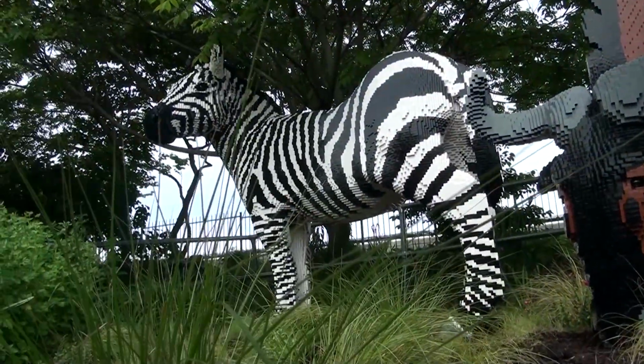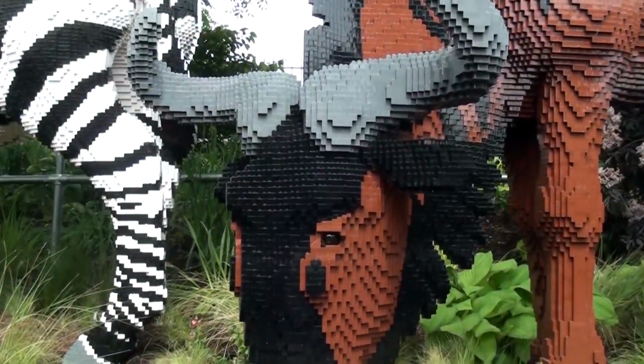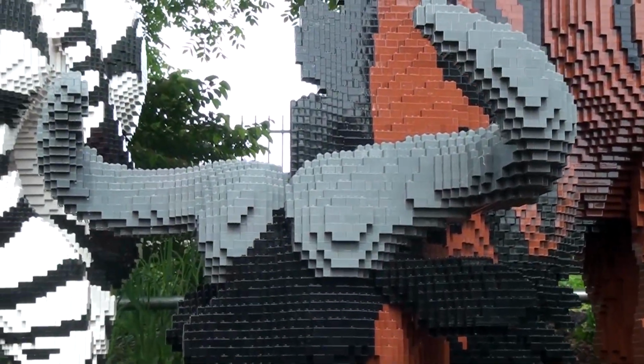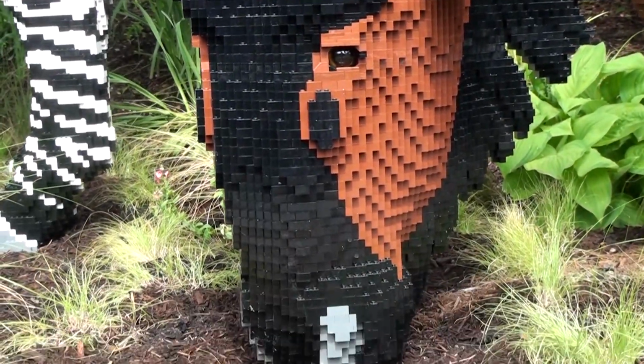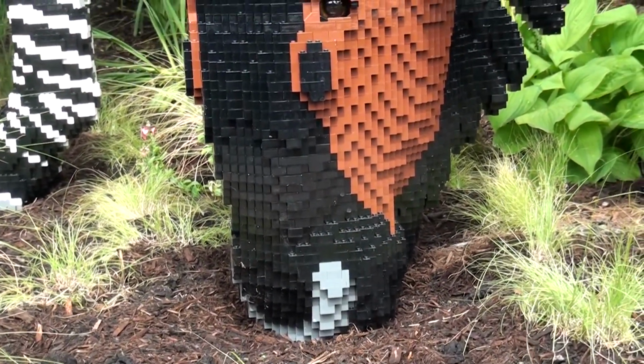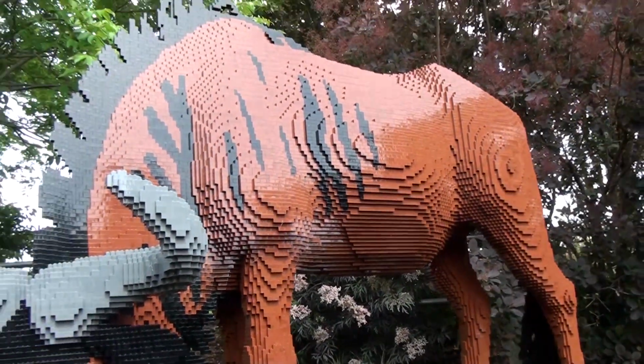And you notice here, you've paired a couple of these sculptures together. How did you decide to do that? Is that just because you see them in the wild a lot together? Absolutely. These are species that you would find, maybe grazing near one another on the plains in Africa. And so it makes a whole lot of sense to have them here together.